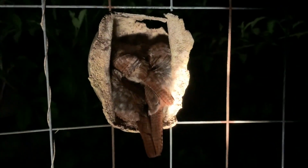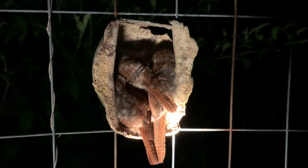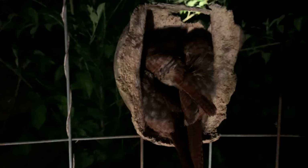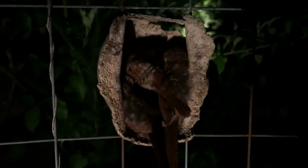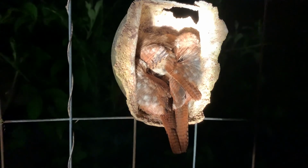All right, guys. This is the bird that's sleeping in the gourd every night. He's been sleeping here the last couple of nights. He seems to not notice me, and then is definitely gone first thing in the morning. It's really the coolest thing. Doesn't even notice I'm here.